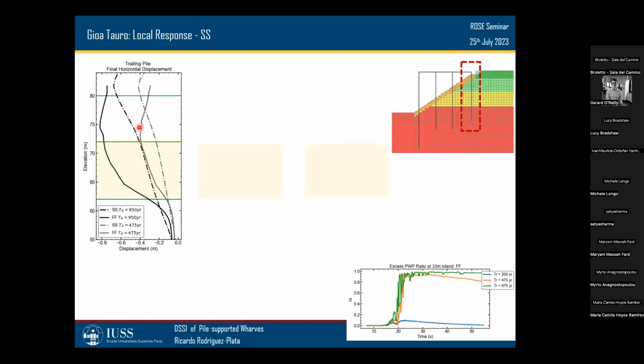And now if we look at the results in terms of final displacement shape, the profile for the trailing pile, the solid lines are the final displacement that we obtained from the free field analysis of the model without the wharf. So you can see here that this layer that is shaded is the one driving the deformation. This is the liquefiable layer. And here the dotted lines are the deformed shape of the pile.